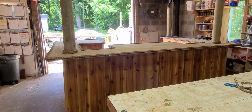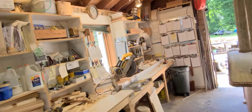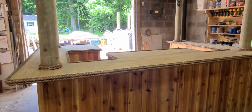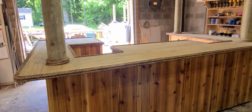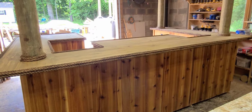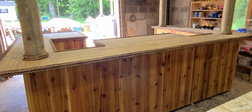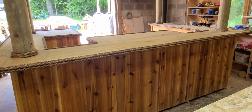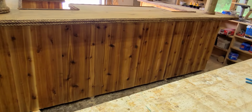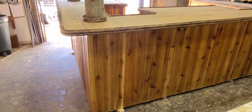But here's another update. It is Wednesday, about 5:01, and we started the bar top yesterday, and I just finished it. Ropes on, sanded, and stained. I'm gonna let the stain dry for a couple hours, and then be able to get the first coat on it. Yesterday we got the bar itself painted, so that is done.